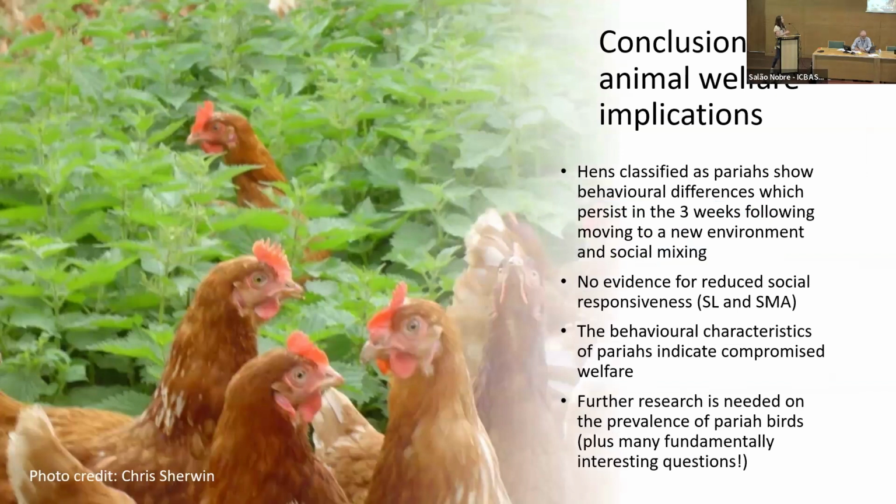To summarise then, hens classified as pariahs showed persistent behavioural differences that, importantly, stayed the same when we moved them into a new environment, into a new social group. We didn't find any evidence of reduced social responsiveness, at least in the 2 tests that we did, although there's lots of potential for further study on that. Importantly, we found that those behavioural characteristics do indicate that pariahs have a reduced welfare.